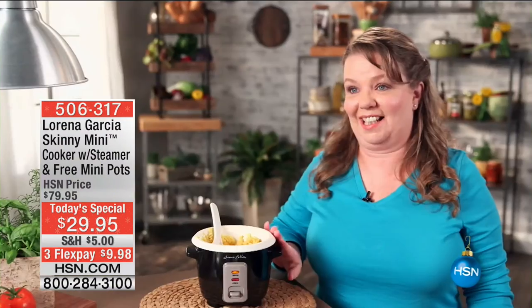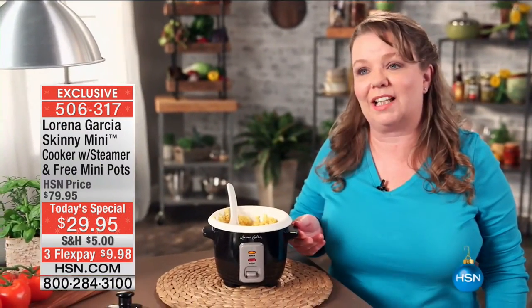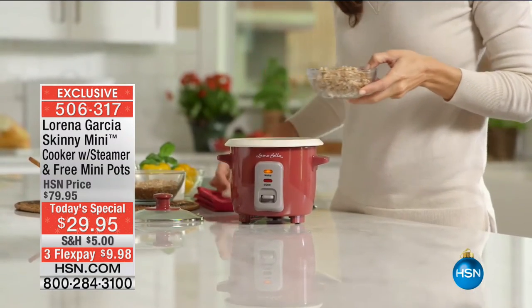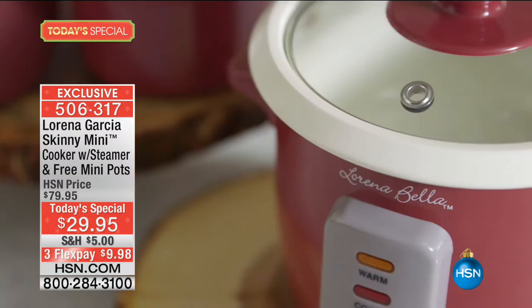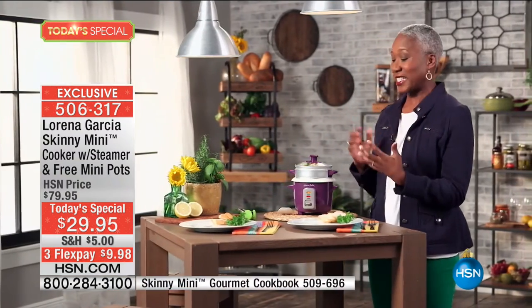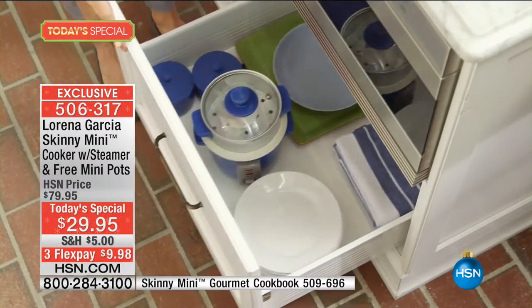Lorena, I think you really knocked it out of the park with this one. It's a perfect size for a small family, perfect size for a small apartment, RV. I can walk away. I don't have to worry about having anything boil over. It's easy. Sometimes great things come in small packages, and this is the perfect big thing in a small package.